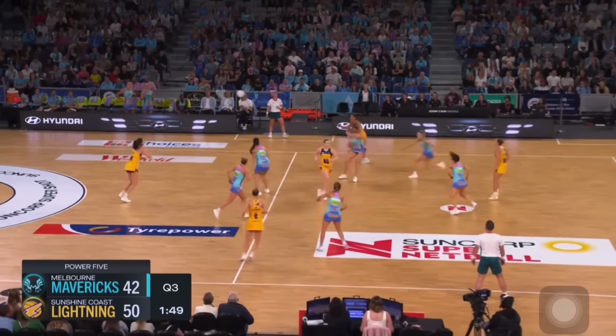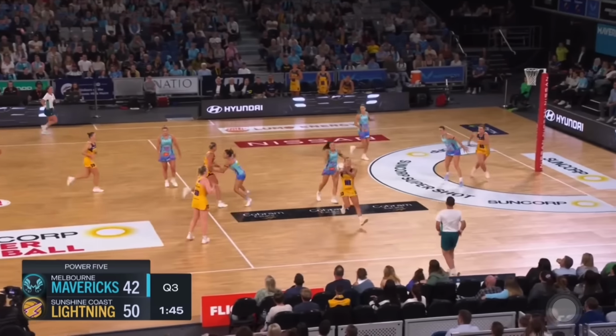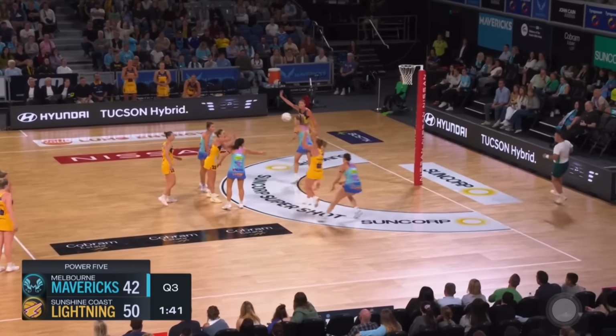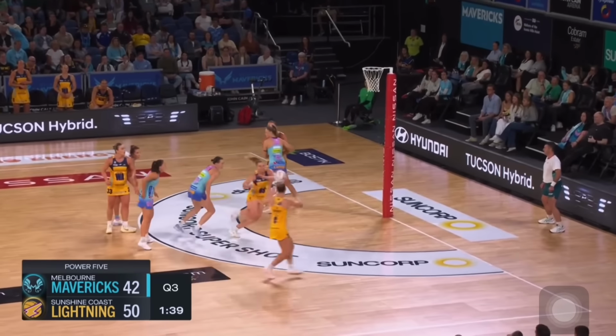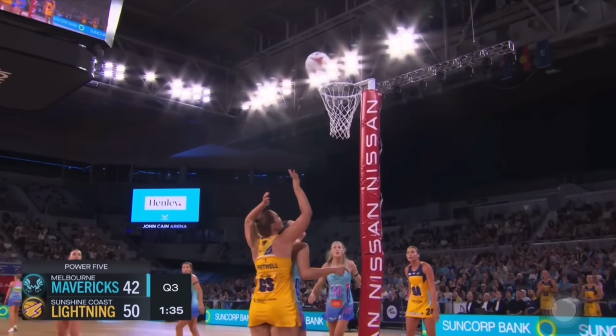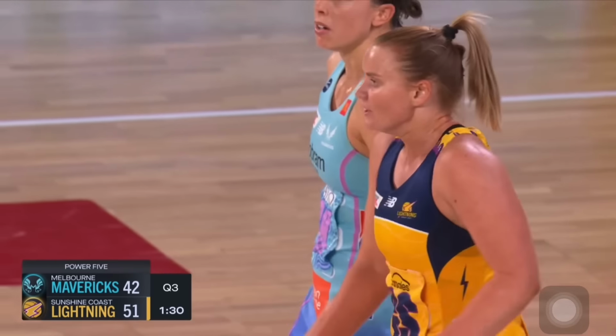A big zone here coming from the Mavs. Blue dress is in that middle channel, forcing the Lightning wide. They finally crack it open. Watson, double play, hits circle edge. Fretwell wants it, she gets it back. The pace and the timing of this Lightning attack is on full display.